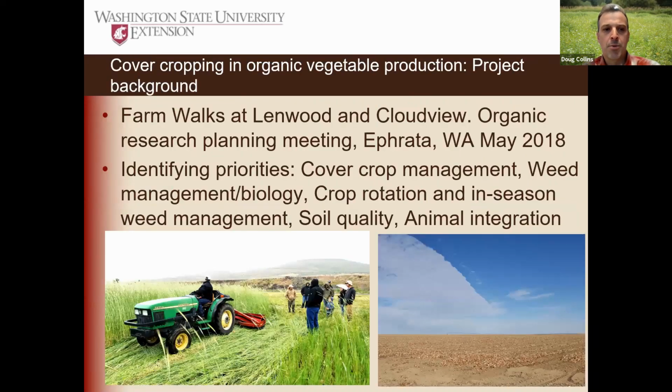The background for this project started with what we call farm walks. These are farmer-led events where farmer education is the key role, and we had farm walks at Linwood Farms and Cloudview. Linwood uses a lot of cover crops. They're about a 650-acre organic vegetable farm in the Columbia Basin, and they use cover crops intensely, and so we had a great event there. And then at Cloudview Organic Farm as well.